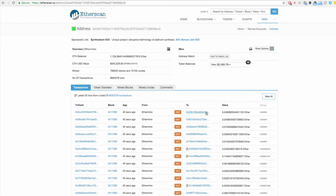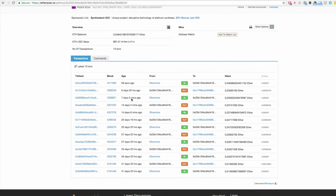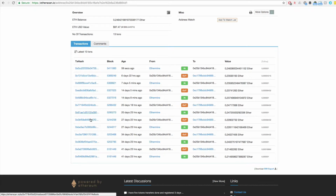And basically, it's just going out to all of these different public addresses. So if you click on this public address, you can see, okay, this is receiving from this. These are the different details. This is the address. This is the balance of ETH that it actually has on this public address, or public key. This is the estimated USD value. This is the number of transactions that have occurred with this public key. And if you go down, these are the different transaction hashes, the block, and how long ago it happened.